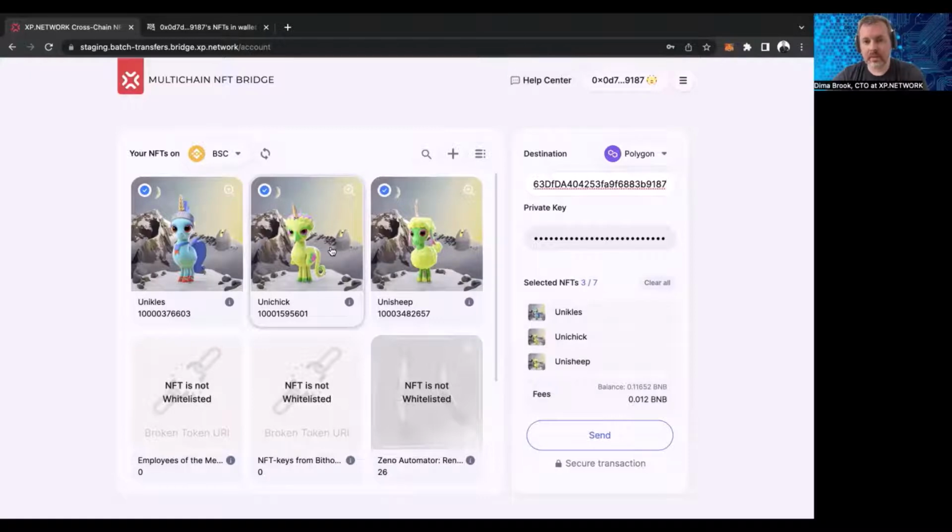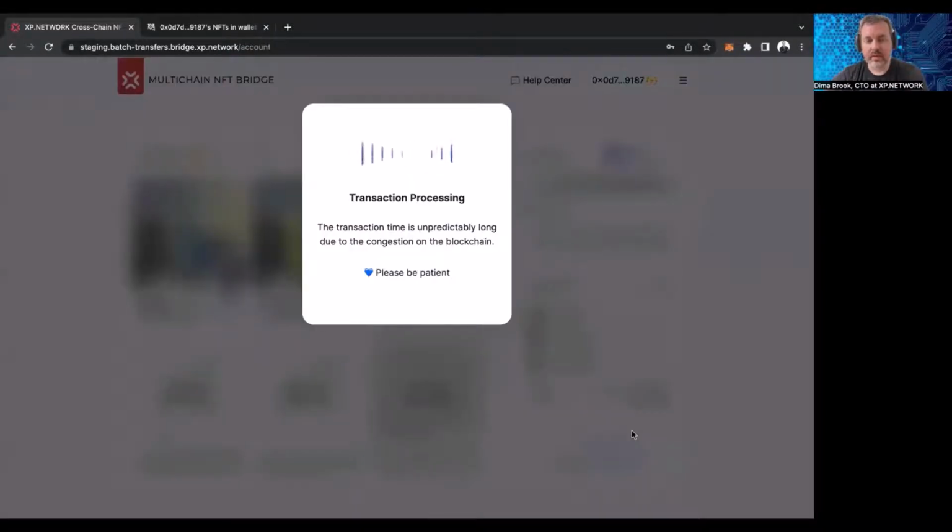There will be 2 setups available here. I'll explain the second setup a bit later. But let's just send this like so. We're sending from BSC to Polygon, and let's see how it goes. The transaction is being processed.